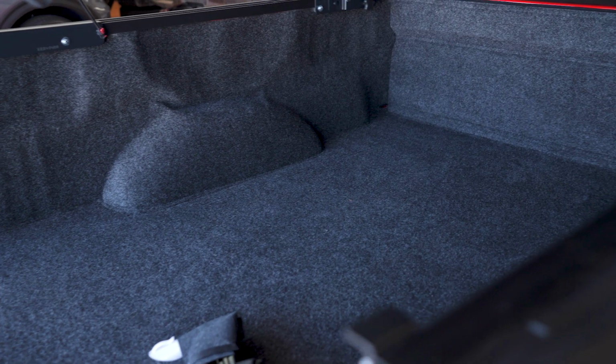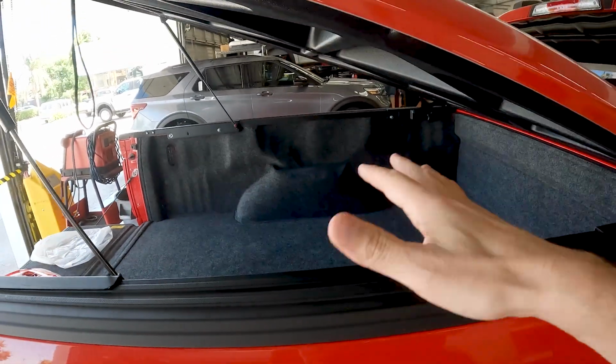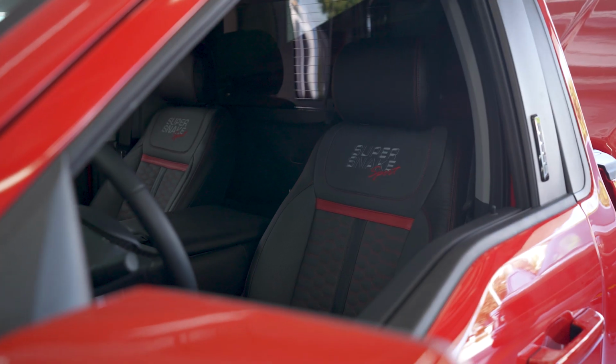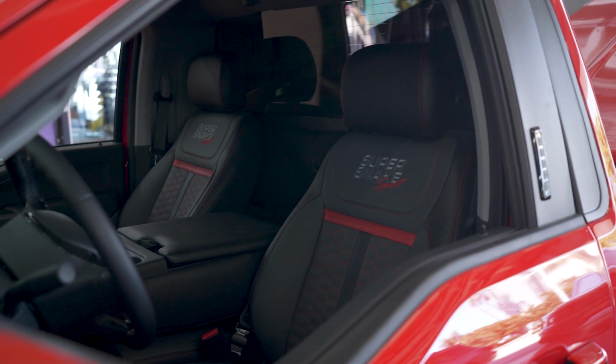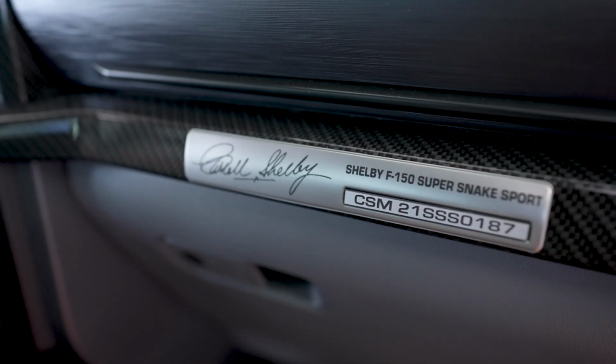So we have carpeting in the back, which is how all the Super Snakes come, which is awesome. You pull out somewhere, you want to go to the beach or somewhere and hang out, you can use this back area. And then you got the cab up front, custom leather upholstery. You got your CSM badge, this is your authenticity.